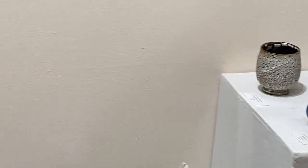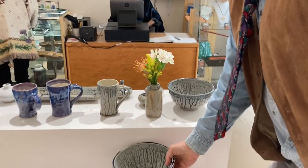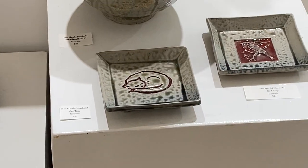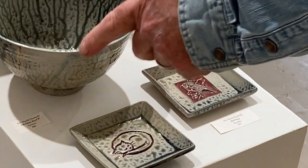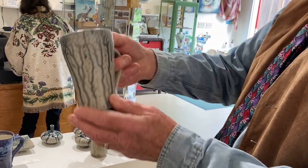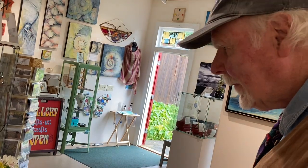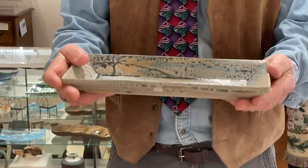These are some more wood ash glazes here, like this one. See the glaze runs like that. These are some pieces I make with stamps. That's actually a stamp that Cece carved of a cat. And here's some more landscape plates. And this is an ash glaze mug, which is a new shape for me, which I kind of like. Kind of a tapered-like shape. Anyway, here's a little serving tray that has the ash glaze on it.